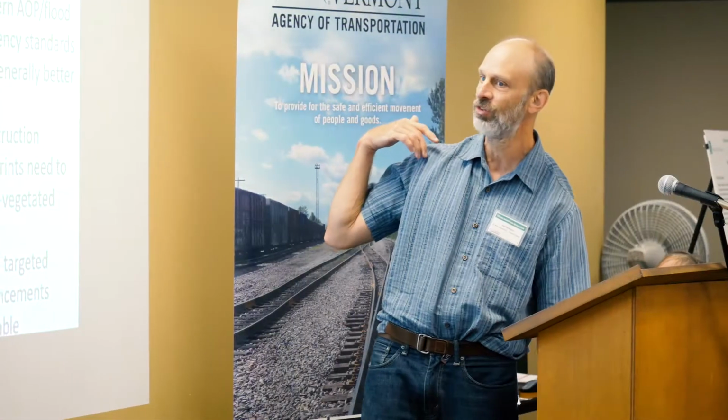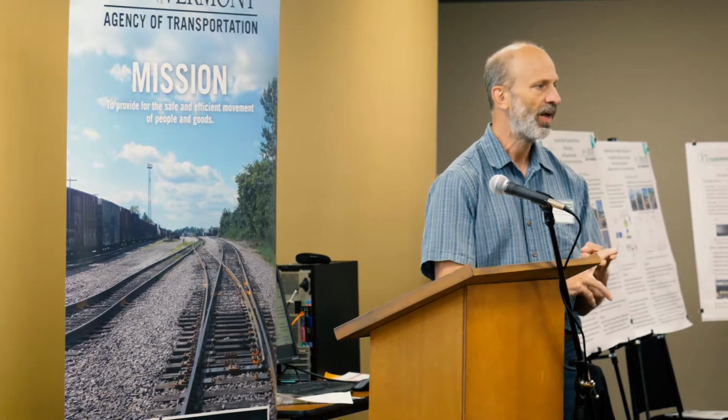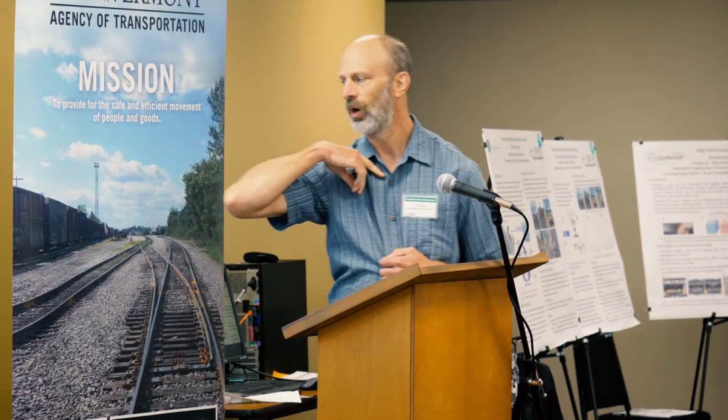So, a couple of conclusions. Only about 4.3% of the structures on our state highway system have characteristics which are suitable for wildlife use currently. Structures built to modern AOP flood specifications are probably better than the older, smaller bridges and culverts for wildlife use in general, with some exceptions. Construction site revegetation is important, which I mentioned before.